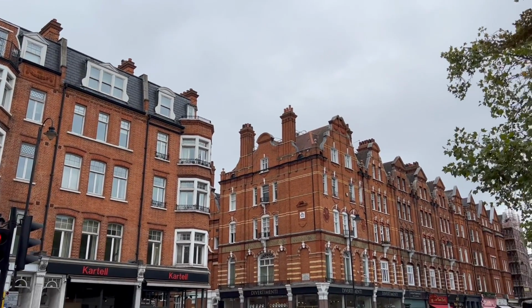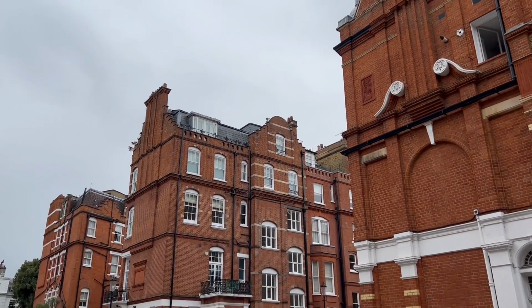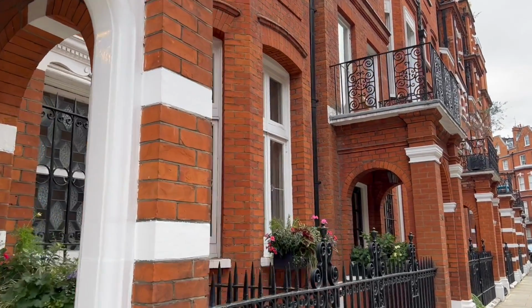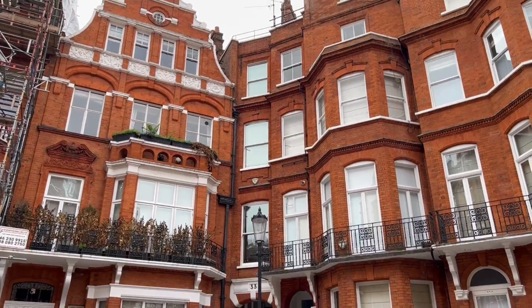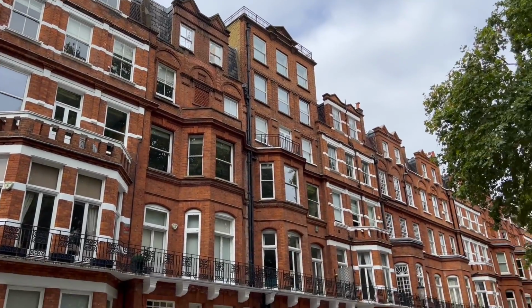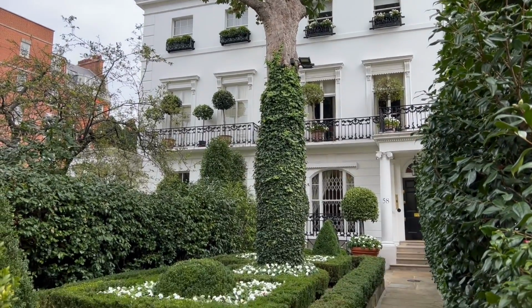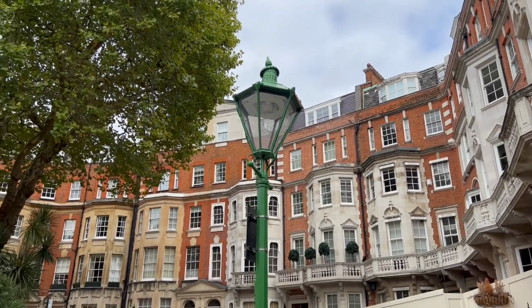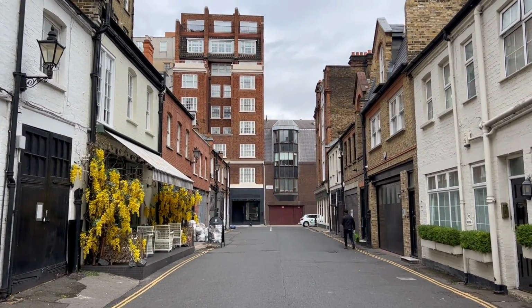Eventually, the route will take you back out to Brompton Road, where there are more shops to explore. From Brompton Road, you'll turn onto Egerton Terrace. This street and the streets around it, most of which have Egerton in the name, are known for their beautiful brick architecture. From Egerton Terrace, you'll walk down a couple more side streets, back onto Brompton Road, and down Beauchamp Place.